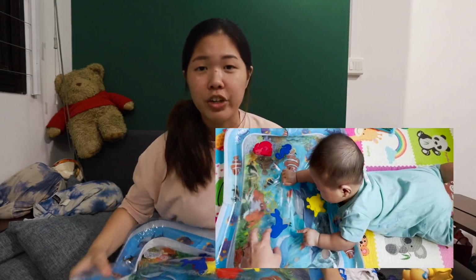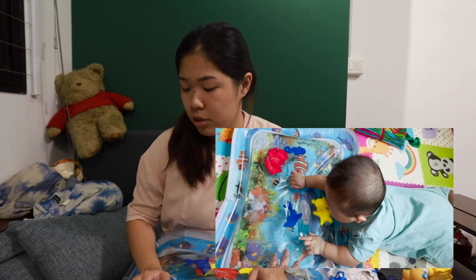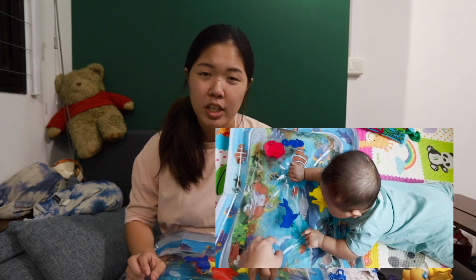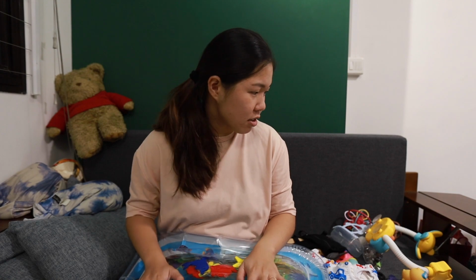You can easily find this on Taobao. You can easily find this locally in Singapore also. This is really great. I think this is one of the best purchases thus far, because it has been around since he was much younger, a few months back. I think it will last for quite a while. So yes, I think that's all.